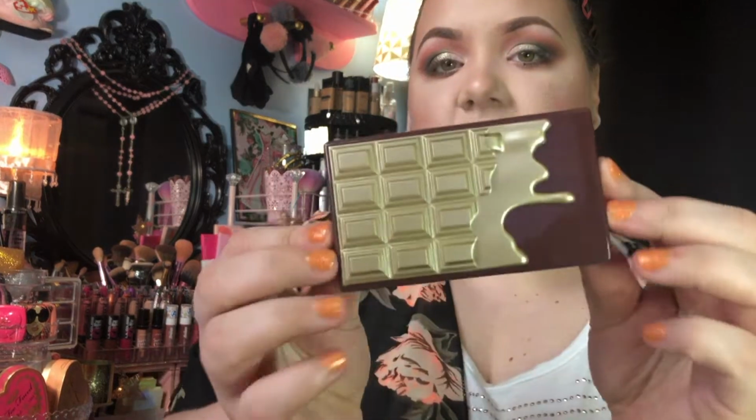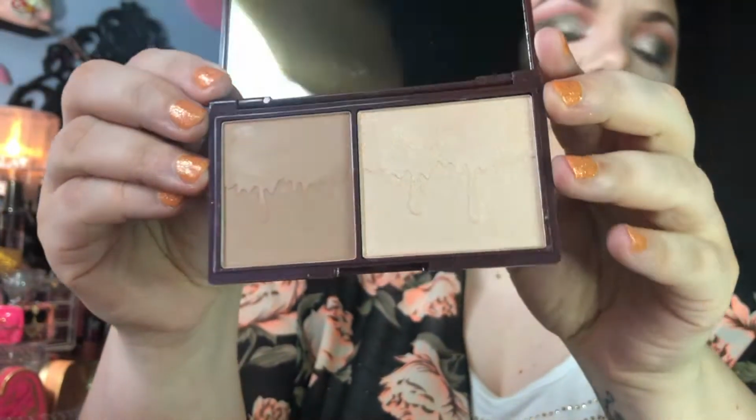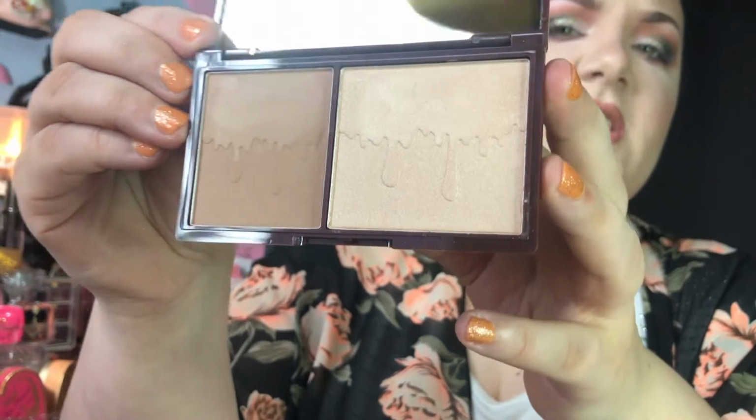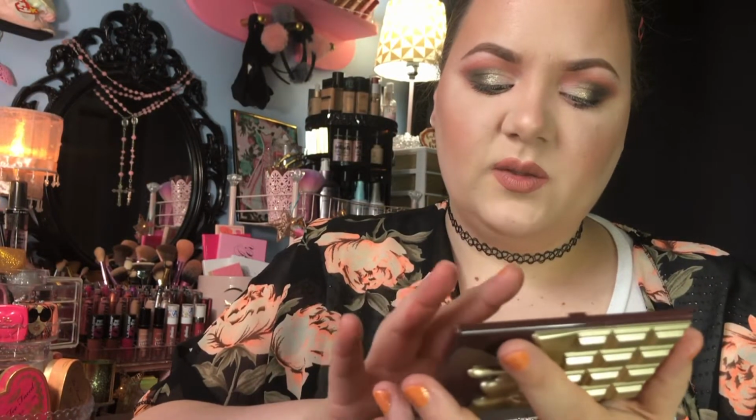Okay, this next one is from Makeup Revolution, and this is just the little Bronze and Glow chocolate bar palette. So cute. And the inside honestly reminds me of Kylie Jenner. I think her highlighters and her blushes have that same little drip pattern on them, but I thought this was super cute, and I will go ahead and swatch these for you.